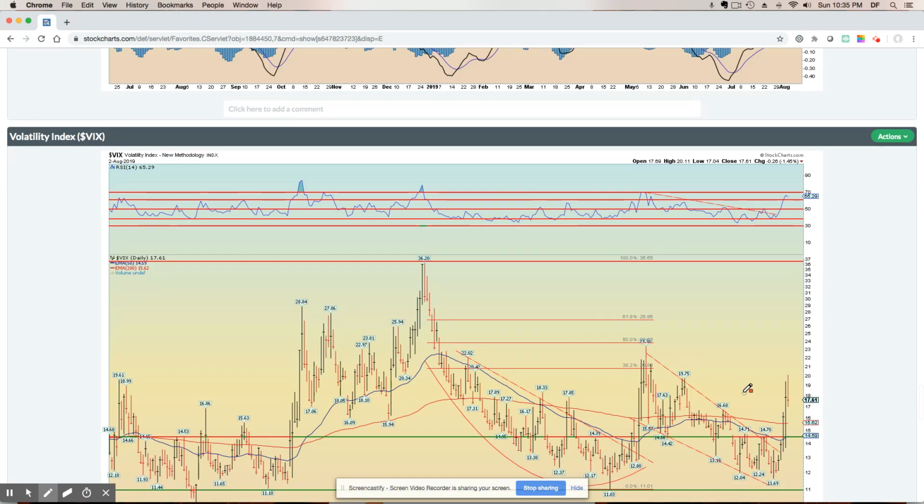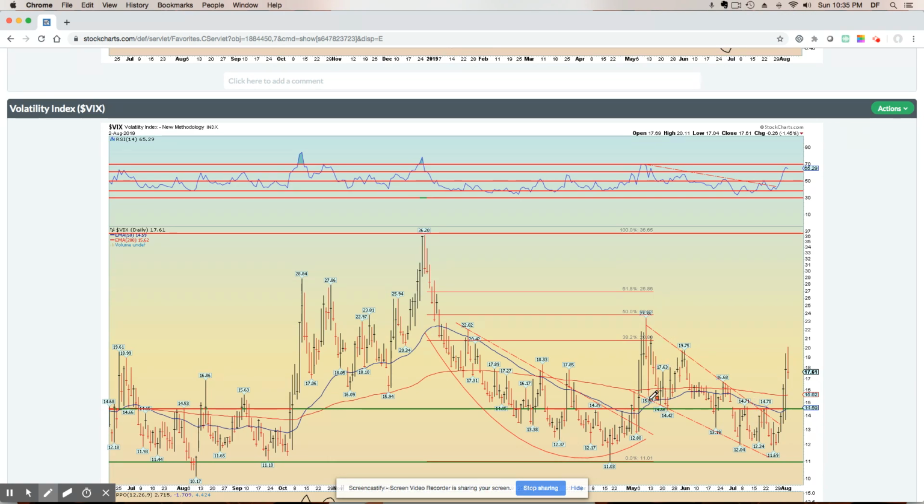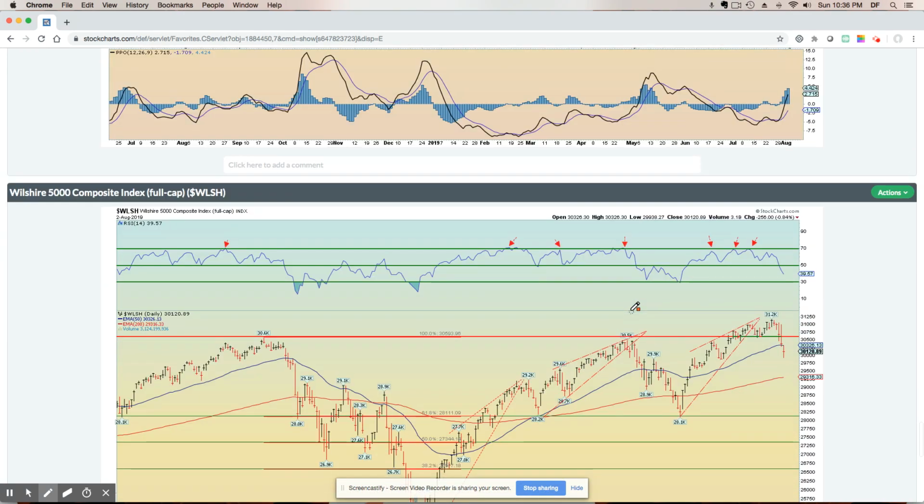Volatility index. So the volatility index broke above this bullish wedge here, and now we're above the 50-day, above the 200-day moving average. The 50-day has not yet crossed the 200, but something to keep an eye on. We did close the week above the 61 level, and so it looks like volatility is going to continue to spike over the coming weeks ahead.